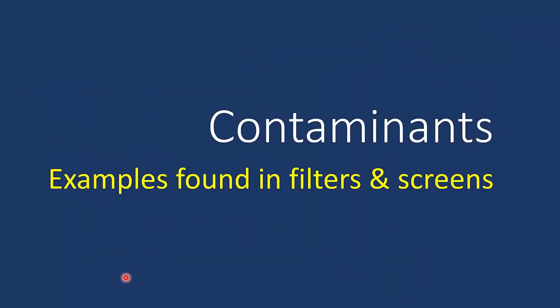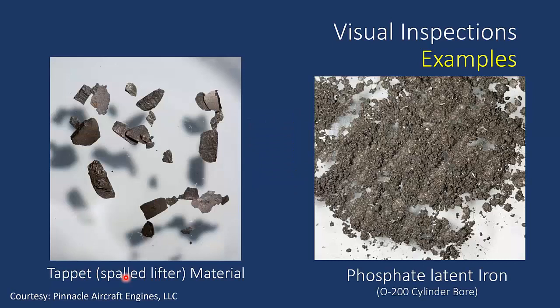All right, so let's take a look at some of the contaminants that you might see in an oil filter. Some of you may be changing your own engine oil. You may have someone providing the service for you, but these are some interesting situations of what you might find. All right, so all of these are photos under magnification, of course. What these would look like are small specks in your filter media.